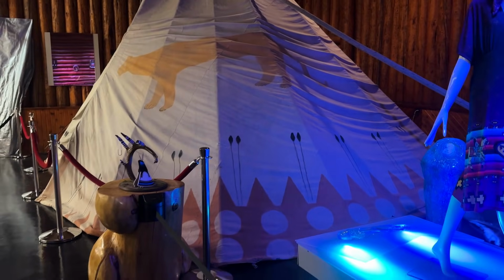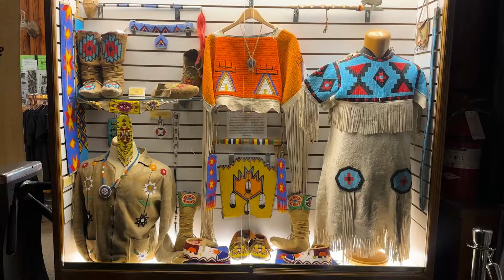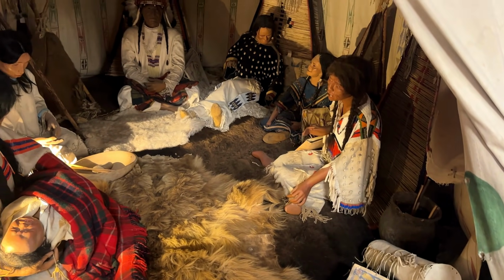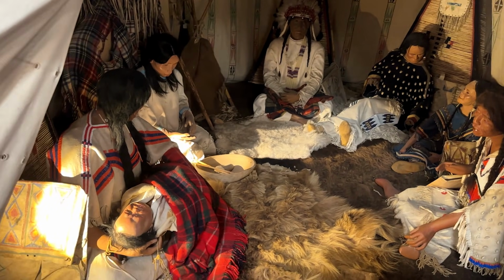The designs on the outside of the teepees were very personal to each family, and a lot of times the animals were the clans, or the designs on the outside of the teepee somehow represented the family or had something to do with their story.